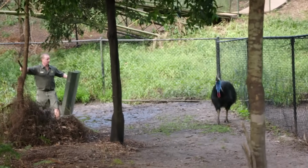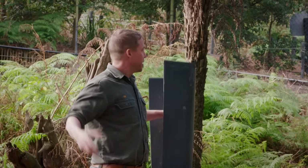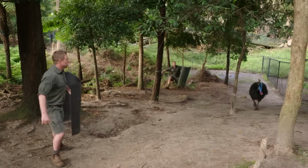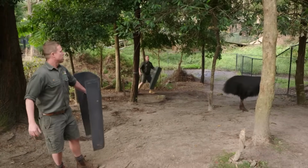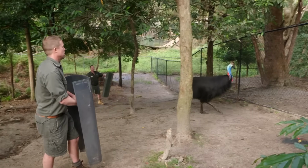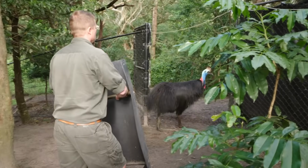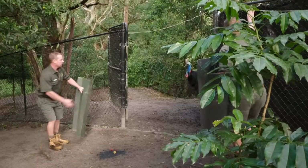Obi's just making himself look bigger than he is. So rather than shielding, he's using the shield and a stick just to make his presence seem bigger. You ready, mate? Yes. Go on, mate. Come on. This is why I brought Obi out of retirement. He's the cassowary whisperer. Atta boy.